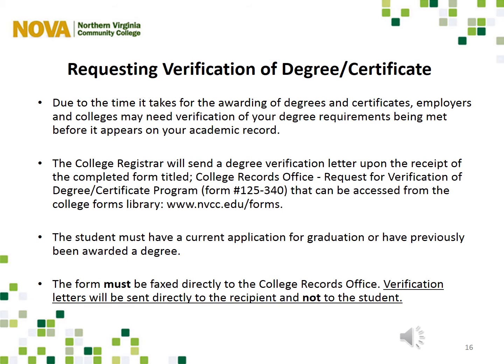Due to the time it takes for the awarding of degrees and certificates, employers and colleges may need verification of your degree requirements being met before it appears on your academic record. The college registrar will send a degree verification letter upon receipt of the completed form titled College Records Office Request for Verification of Degree or Certificate Program. This is called Form 125-340 and can be accessed from the College Forms Library at www.nvcc.edu/forms. The student must have a current application for graduation or have been previously awarded a degree. The form must also be faxed to the College Records Office.